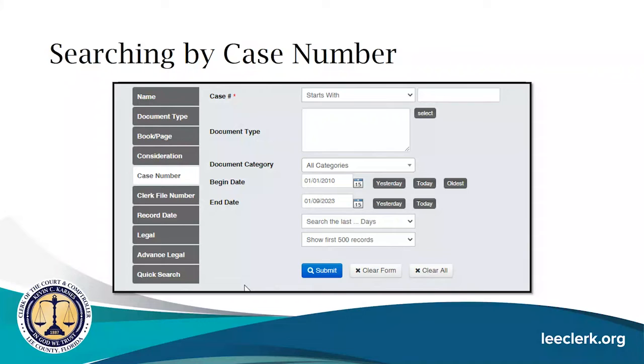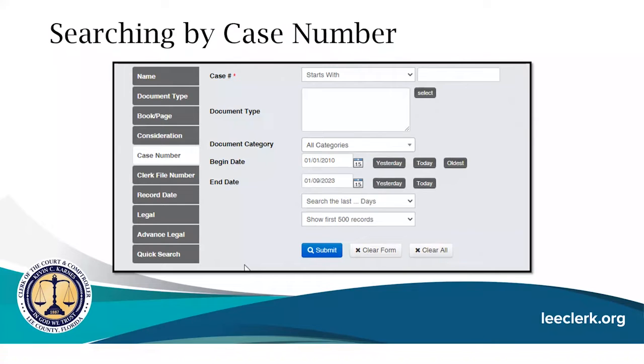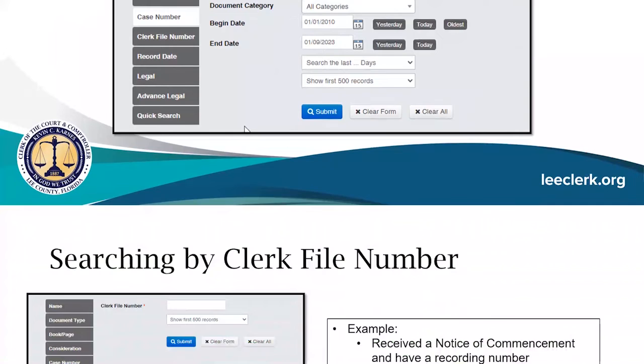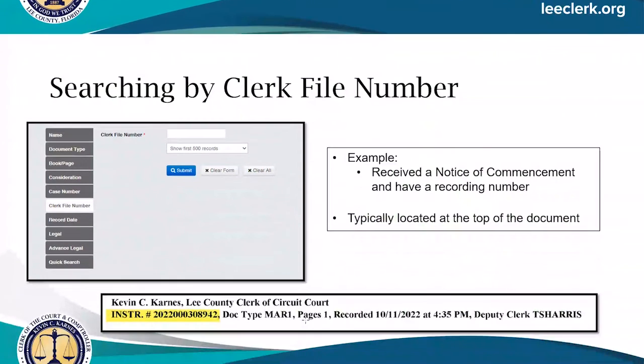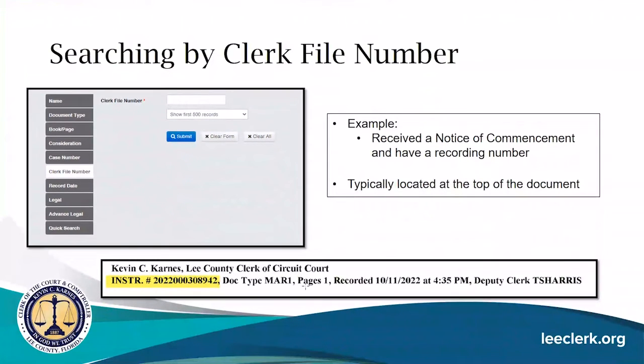Next, we have searching by consideration. This is typically done if someone's performing some level of analysis. So in order to search by consideration, you must know a specific amount that was paid. Something to consider is that these consideration amounts are not always included when something is recorded. An example of using the consideration search is if somebody, for instance, is searching for mortgages of $500,000 or more, they can search for that using this search method.